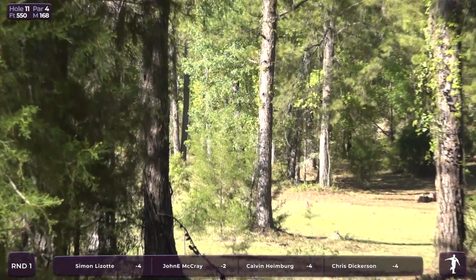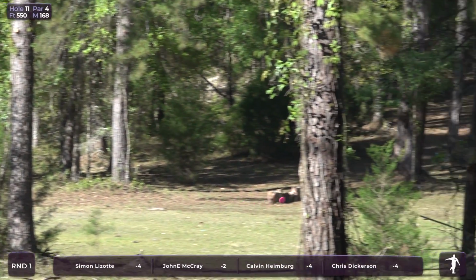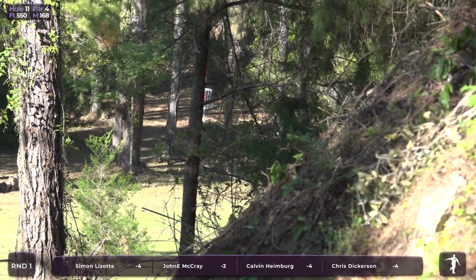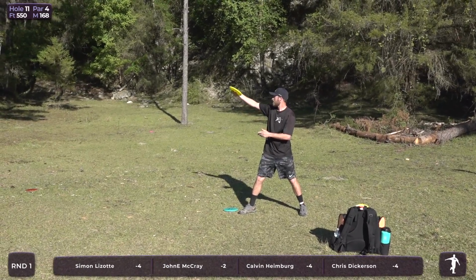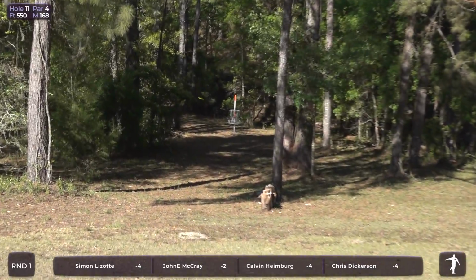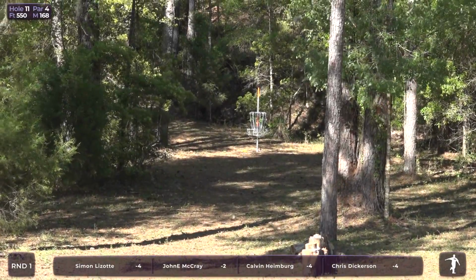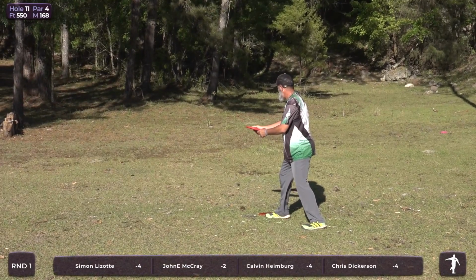Yeah, it's hard to tell on the camera angle, but I am standing on the side of a cliff, somehow trying to get my D-line FD to flip over and roll up there to give me possibly even a putt for birdie, but that was well short, and I'm going to have to settle for par. Yeah, best at this rate, and making it look very easy with Chris Dickerson taking the little Anheuser.